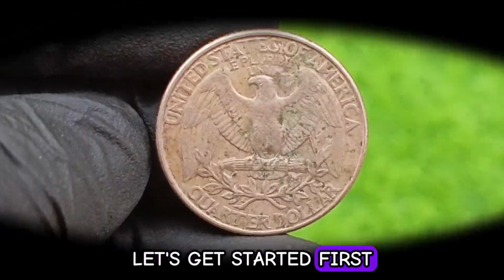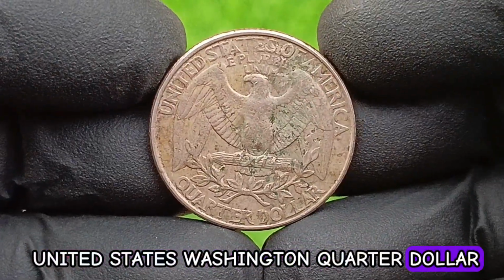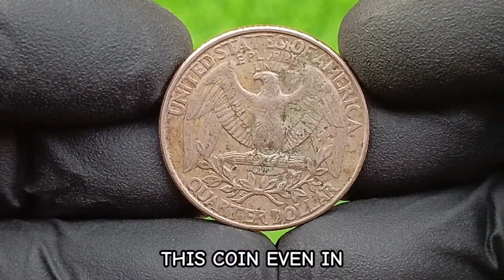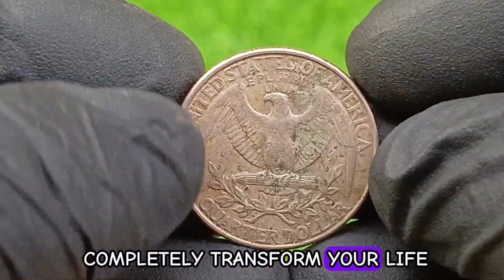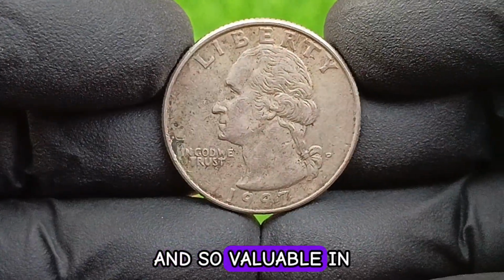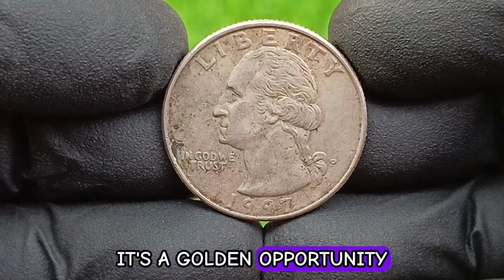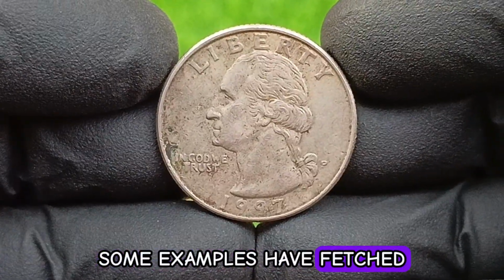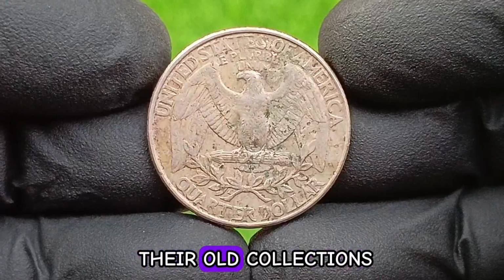Let's get started. First up, the 1997 United States Washington quarter dollar might just be your ticket to unimaginable wealth. This coin, even in dirty condition, has the potential to completely transform your life. We're talking about a coin so rare and so valuable in today's collector market that it's not just a piece of metal, it's a golden opportunity disguised in silver. In fact, some examples have fetched shocking amounts at auctions, leaving people stunned and racing to check their old collections.